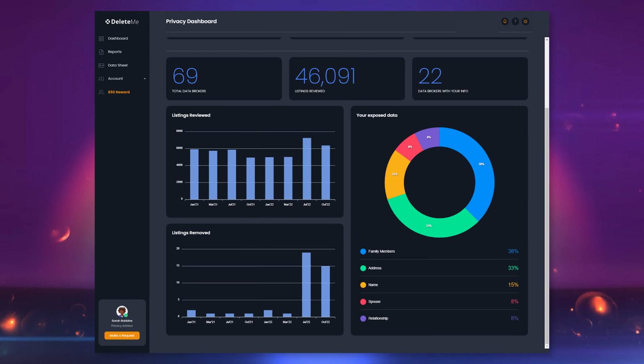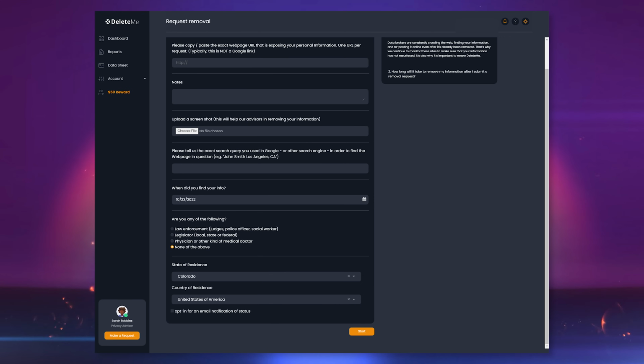Now here's another hot tip. One time I found a brand new data broker that I'd never seen before, so I sent a manual removal request to my privacy advisor, which is through that link down at the bottom of your profile, and I linked to the listing and I told them about the listing. DeleteMe included that new data broker information on my next report, and it was scrubbed and it was clean. I checked back on the actual data broker site and I verified that it was actually gone.